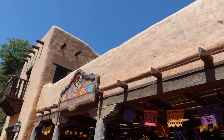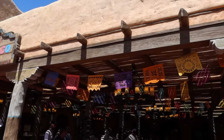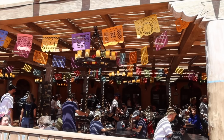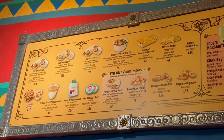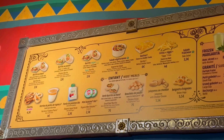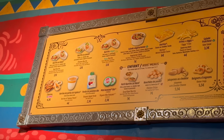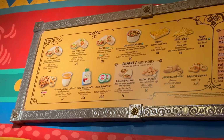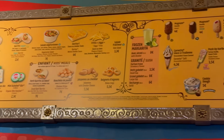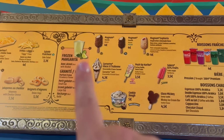So this is the restaurant. It's Casa de Coco. So obviously it's Coco themed and it's got such beautiful bunting up. I love it. You can actually see the menu a bit better here. And if you're vegan, they have a vegan wrap as well. It tells you obviously what's vegetarian with the little V's. But they've got loads of things for kids too, and they also have some yummy desserts. And I should have got that, the frozen margarita.